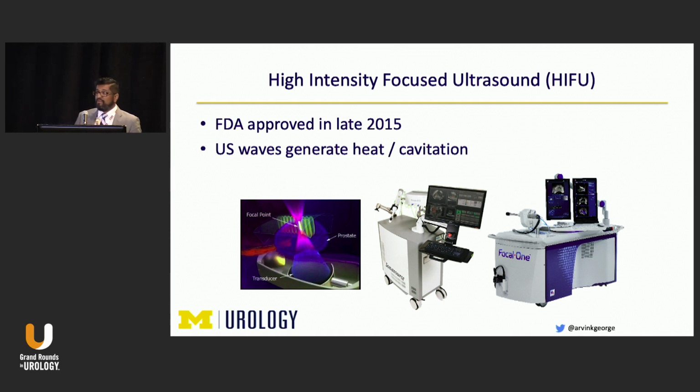We have two commercially available technologies. One is the Sonablate system by Sonablate Corporation, and the second is the Focal One device by EDAP TMS. HIFU was approved by the FDA in late 2015 for prostate tissue ablation. And the main mechanism of action is using ultrasound waves to generate heat, so a thermal ablation. And secondly is cavitation, so generation of bubbles and also collapse of those bubbles causing a mechanical effect on the cancer cells.